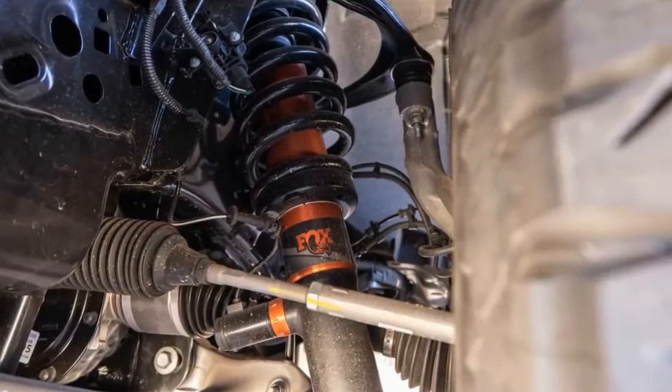The Raptor also gets a redesigned rear suspension, a new 5-link coil-spring setup that replaces the outgoing truck's leaf springs, plus larger internal bypass dampers. Combined with newly available 37-inch tires, this generation should be even more capable off-road.